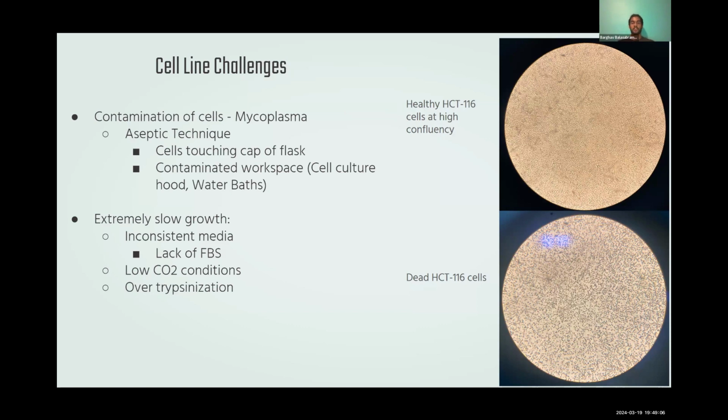So just to go over trypsinization, HCT116 cells are what we call an adherent cell line, which means that they grow attached to the flask. So in order to split the cells and to create new flasks of cells, we would need to first detach them from the flasks and then split them. And the process of detachment uses trypsin. When we use trypsin, we need to incubate the cells for a certain period of time to ensure that they're detached. Our initial procedure had a certain trypsinization time, which might have been excessive, and that could cause a lot of the cells to die during our procedure.